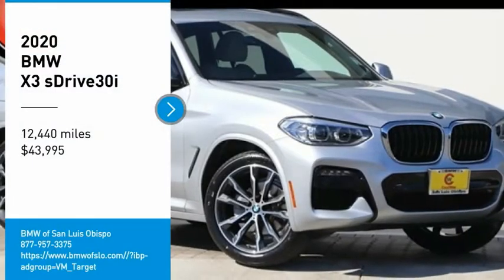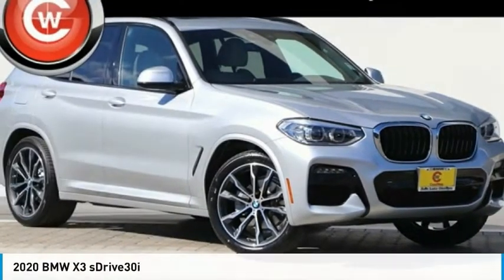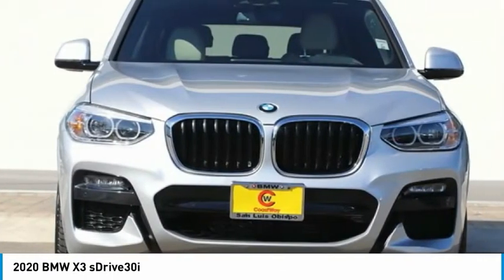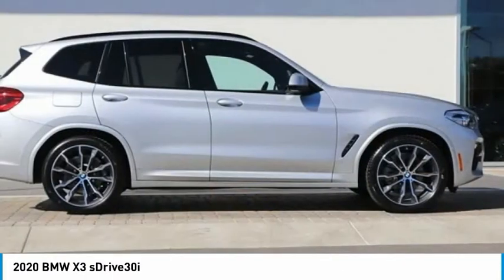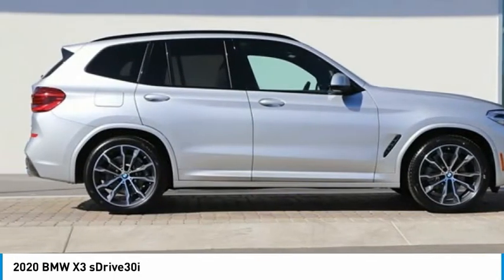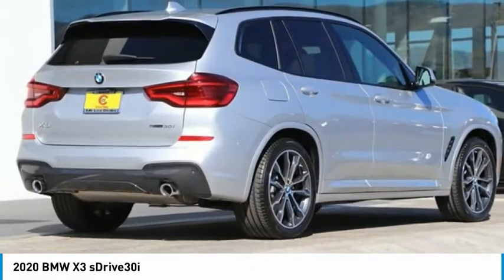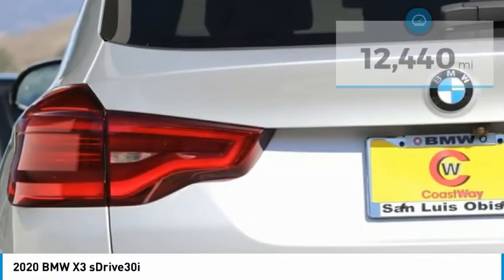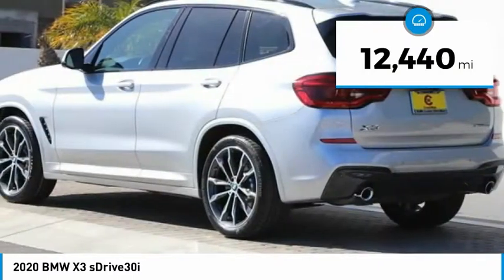Come test drive the 2020 X3. BMW X3 builds on the success of the original by developing its core competencies while adding new technology to establish new benchmarks for agility, efficiency, and comfort, and is priced below $45,000. This vehicle has less than 15,000 miles.